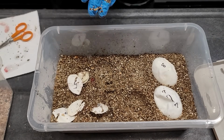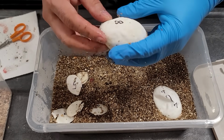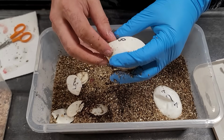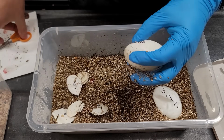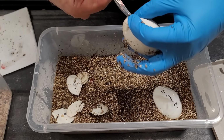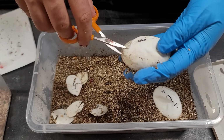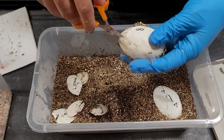All right. 2 more eggs. So we're going to skip 7 and go to 8. This one actually has got a little bit of discoloration on the bottom, which hopefully doesn't indicate anything. It seems fine. A little bit of white fluffy mold, nothing deep set, no smell. I think I feel the baby moving around in there, so seems like all is well. Sometimes that just happens.